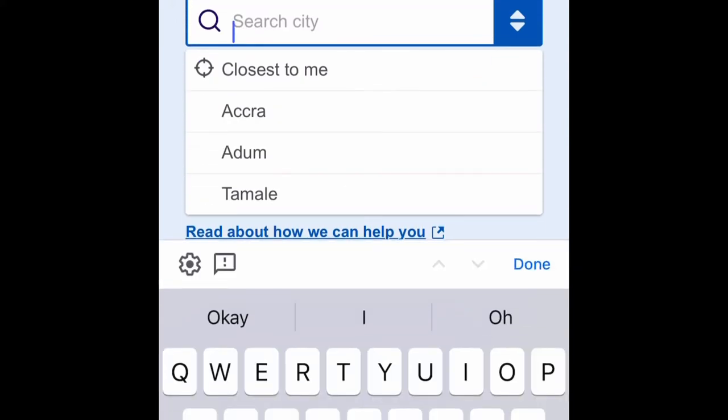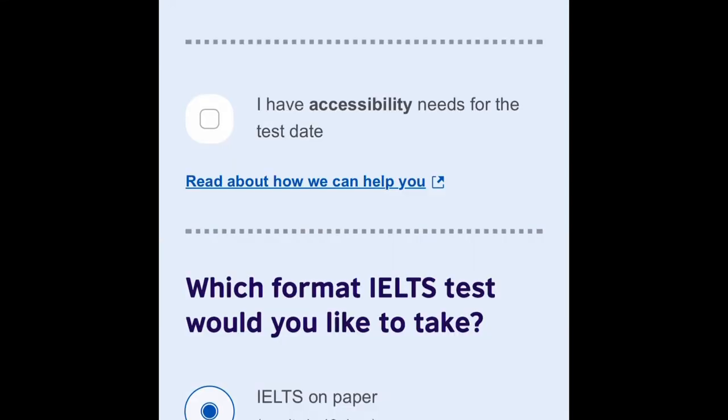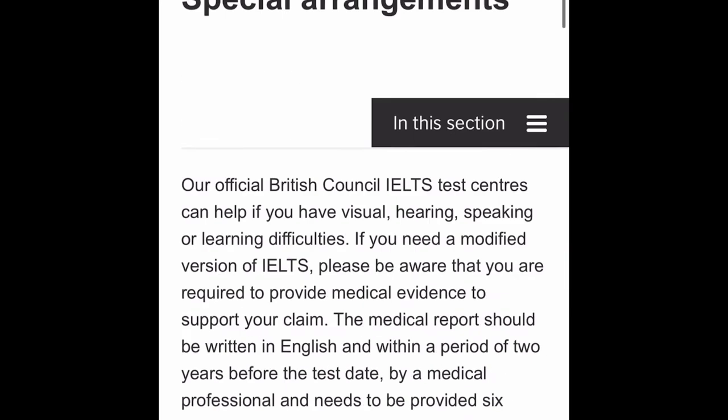So if you're in Kumasi, you can write it in Accra or Kumasi, and now there's Tamale. Before, it was only Accra and Kumasi. So if you're in Tamale, click on Tamale. And also, you need to read this. So read about how we can help you, if you have accessibility needs for tests. So let me just click on it.